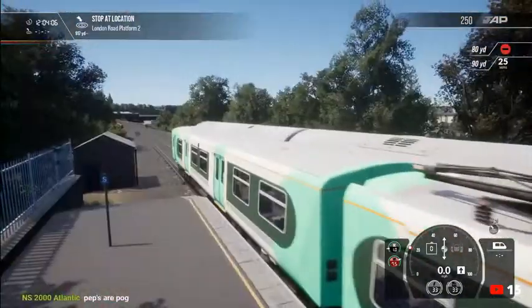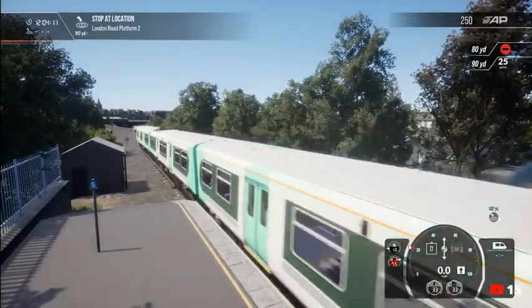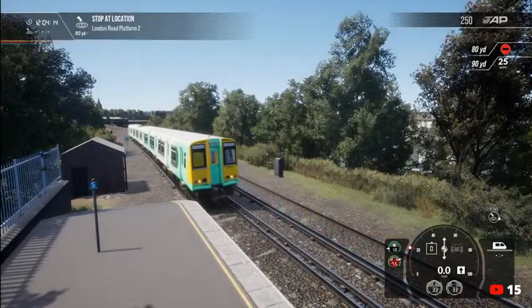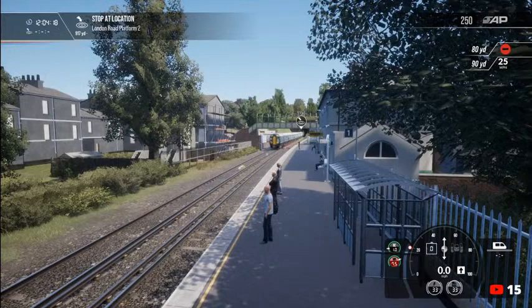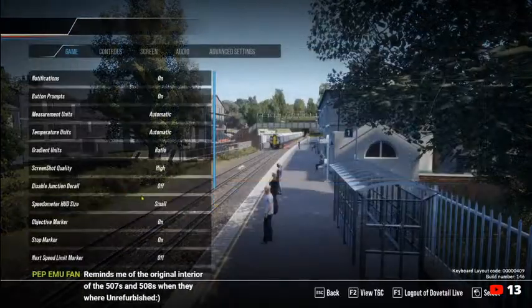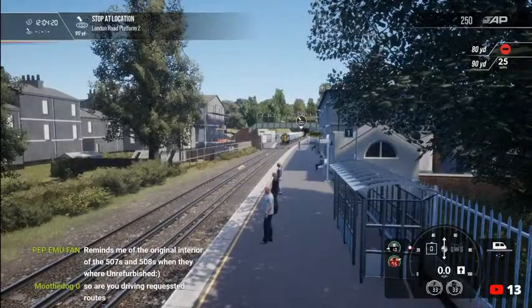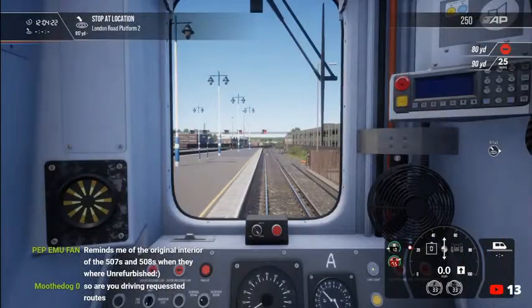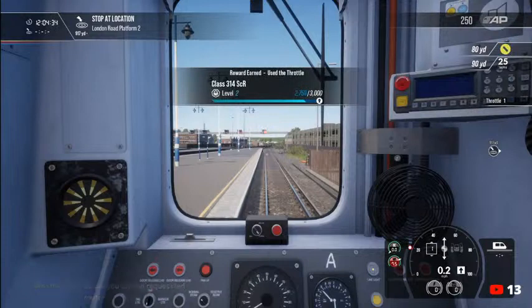With its lovely pantograph on the roof. Oh, I love the peps. They are very nice. Hello, Moo the dog. We can turn the stop marker off as well. That is disgusting. Stop marker off! Right, and we'll hop back into the cab at this end. I could, but I do have some stuff planned. Moo the dog, zero. Right, let's get moving.